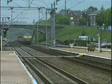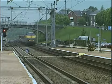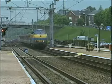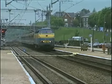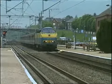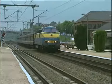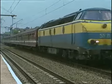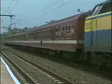Gouvy is the last station in Belgium before crossing over into Luxembourg. Electrification reached Gouvy from the Luxembourg direction in 1993, although most passenger trains continue to be diesel-worked under the wires in order to avoid a locomotive change. The wires here have been energised on the standard Luxembourg system of 25 kilovolts AC.